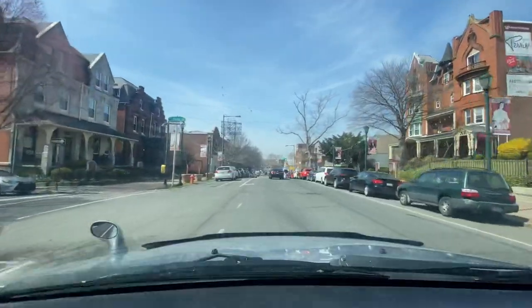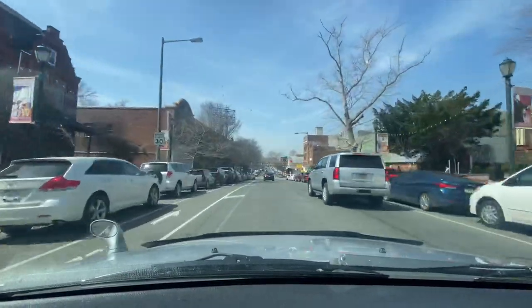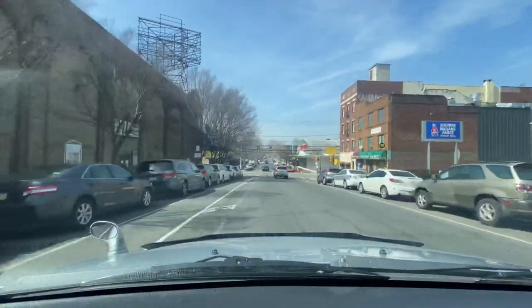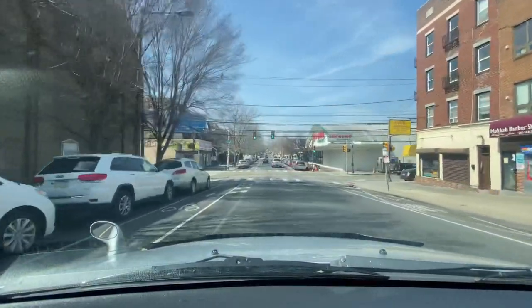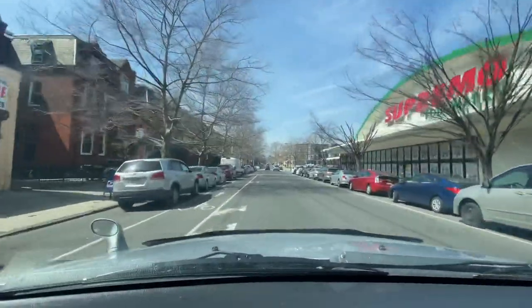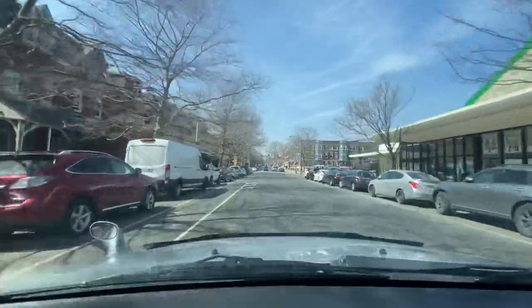Now we're passing St. Mark's Square. I got people behind me flying by me. I'm not trying to go that fast, but everybody's out. We got several markets on my right. We're passing 43rd and Walnut. We got University City Beverage on my left, a supermarket on my right.